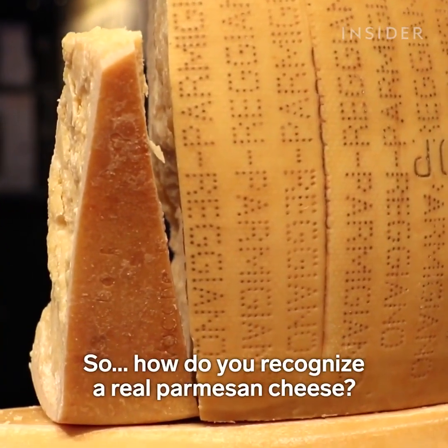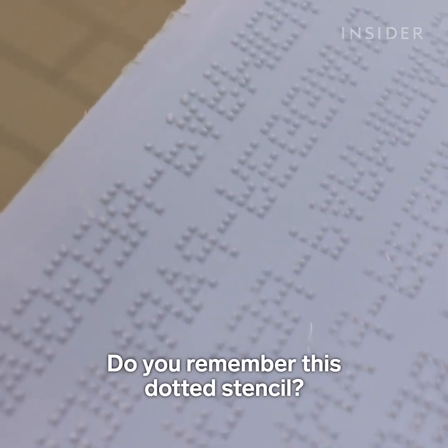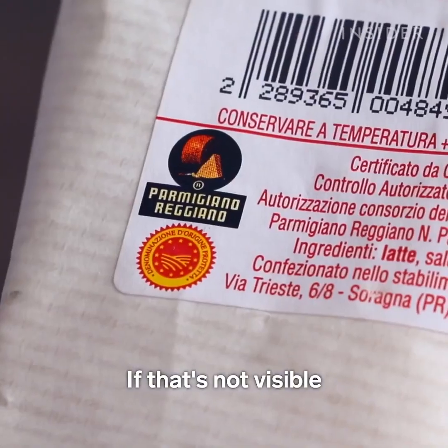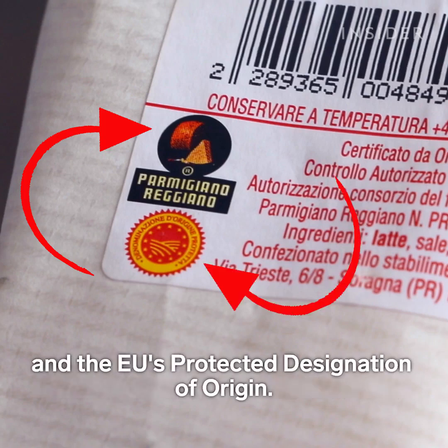So, how do you recognize a real Parmesan cheese? Do you remember this dotted stencil? That's a solid indication that the cheese is legit. If that's not visible, the packaging should contain Parmigiano Reggiano's official logo and the EU's protected designation of origin.